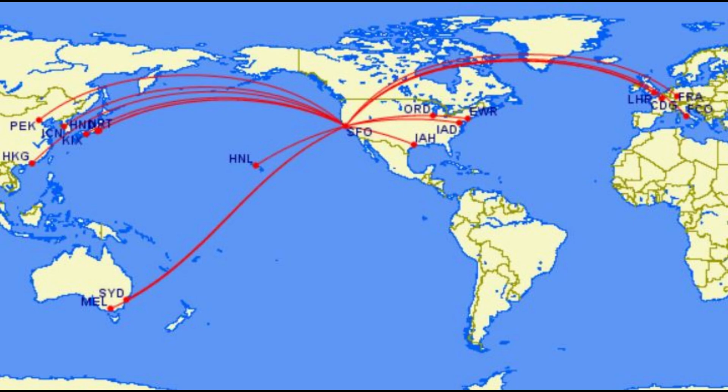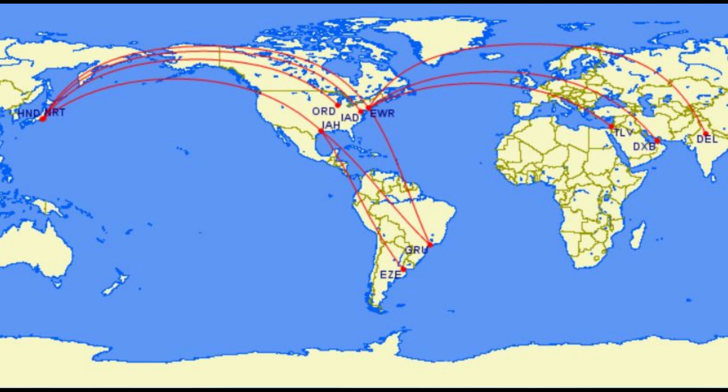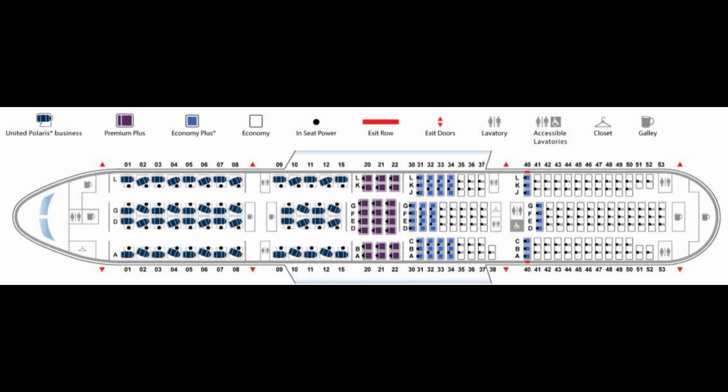I guess the A350 can fly more on flights to Asia and be based mostly at San Francisco for those longer flights, but also at New York, Houston, and Chicago maybe, for flights to South America and some transatlantic flights. When it comes to seat configuration, I'd say about 50 Polaris seats would be great, similar to the current 777s.